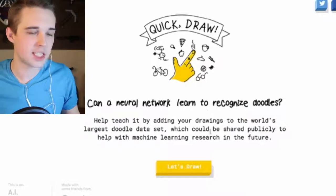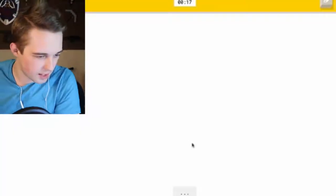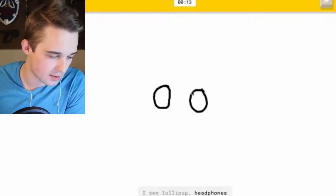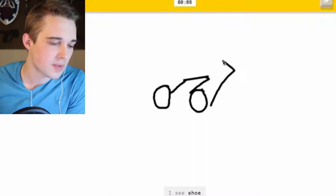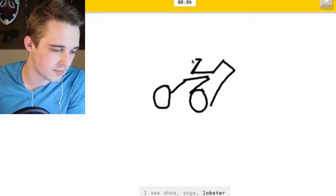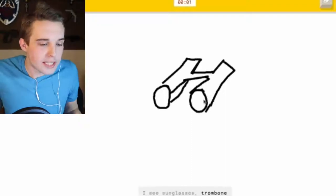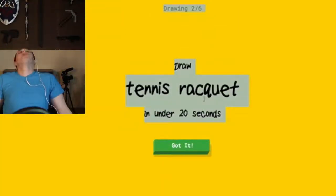One more time. Let's draw binoculars. It's not helping. Oh, okay. Binoculars. I will draw. I see lollipop. Or headphones. Or dumbbell. Or apple. Smooth. I see shoe. When I try to draw straight. Or lobster. It gets very hard to do it. I see sunglasses. It's binoculars. You can see it. Or mosquito. Sorry, I couldn't guess it. I can't win in this game.